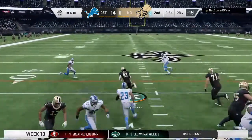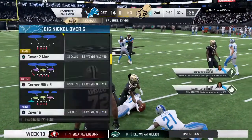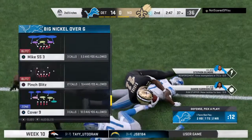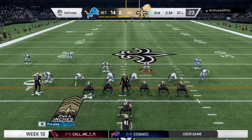Staying on the ground on first with Kamara. 10 yards on the pickup there, and it'll be second down. Despite the blitz, they're still able to pick up a nice solid gain. The disadvantage of blitzing often alters the normal spacing and run fix and leaves creases like they were able to exploit right there.